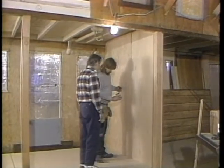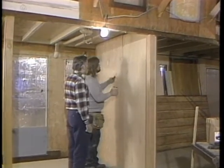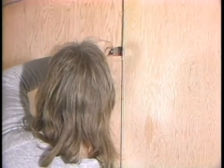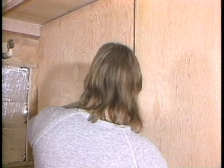Mixing up a little West System. We're just about ready to put this in. Good. The glue we're using is really a lot better than just plain glue. This is a West System epoxy. This plywood, incidentally, is the same type as was used originally on these stateroom bulkheads.